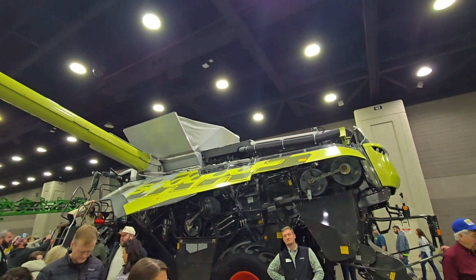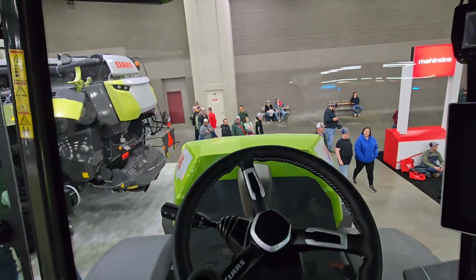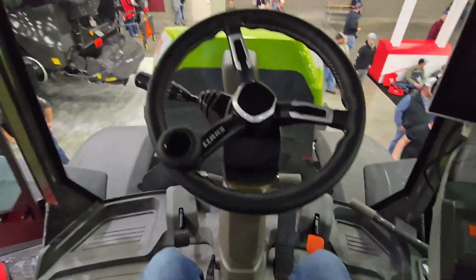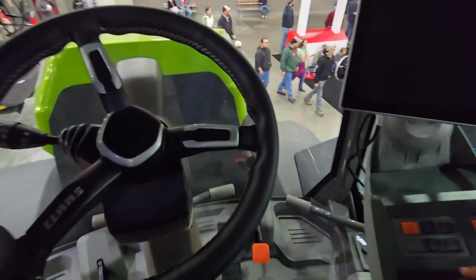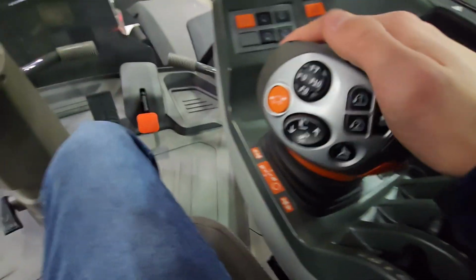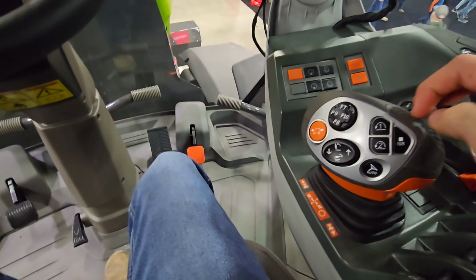You know what else is massive? This combine. That's also massive, folks. I'm in command. This thing is freaking huge. In the wise words of Donald Trump, it's huge. Oh my gosh. This is interesting. It's got the CMOS thing, it's got cameras on it. So this is the CMOS thingy that you were talking to me about?